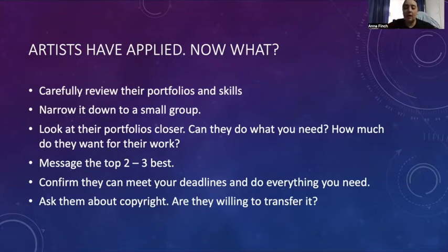Can they draw animals? Can they draw people? Do you need people in your picture book? Do you need dragons? Do you need underwater scenery? Whatever. Look at their portfolios very closely. Look at the styles they do the art in. Can they do what you need, and how much do they want for their work?